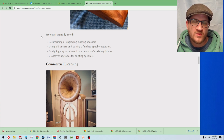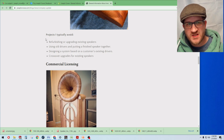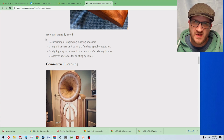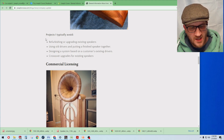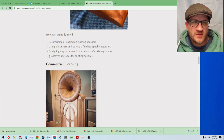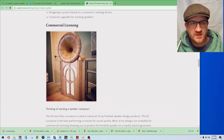So more of what I've been doing is designing systems that meet a specific target for sound quality, and I really need to be able to pick the drivers and technology that's used to achieve that goal. It's such a delicate balance, a juggling act between various driver parameters and configurations to come up with a design that is actually workable and meets that target. If I'm tied with my hands behind my back using a driver that I'm not familiar with and haven't tested extensively, then it's not something that I feel confident in being able to do. And I don't do crossover upgrades for existing speakers. Again, I can point you in the direction of somebody that actually does that.